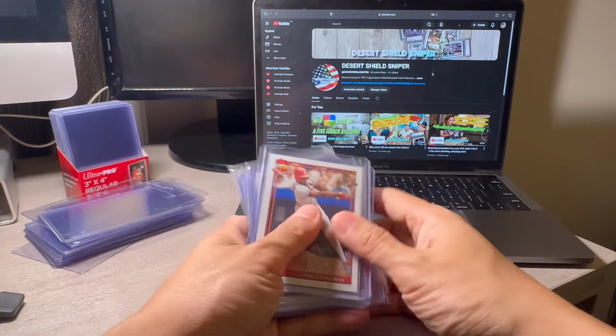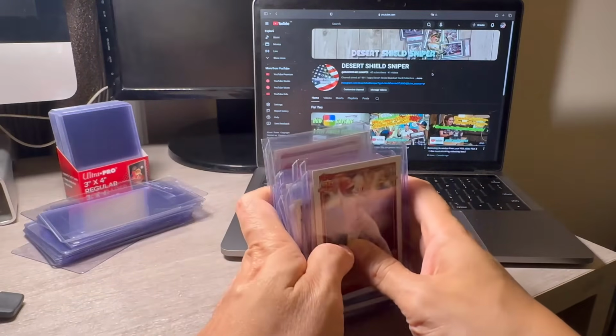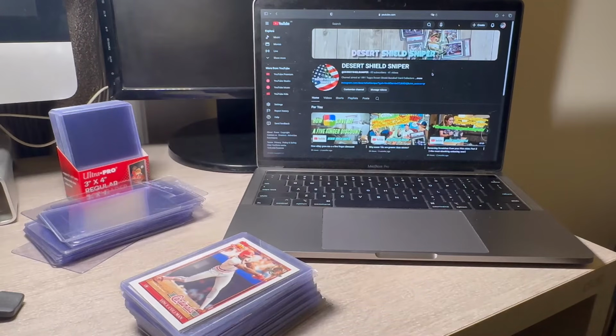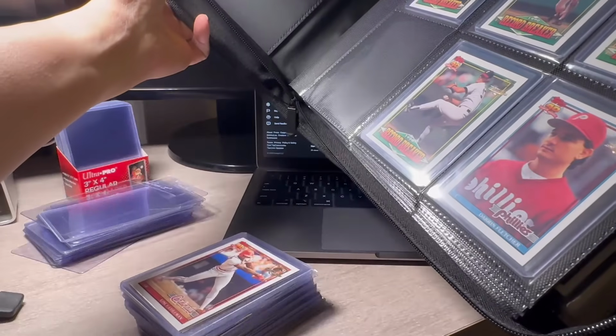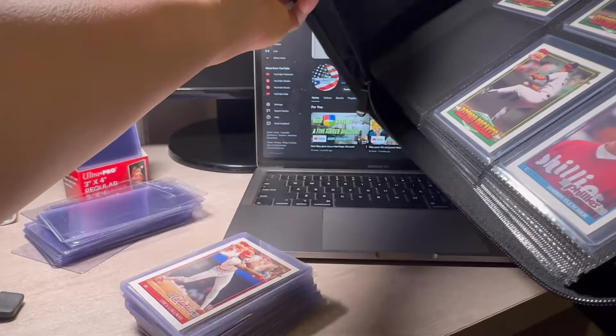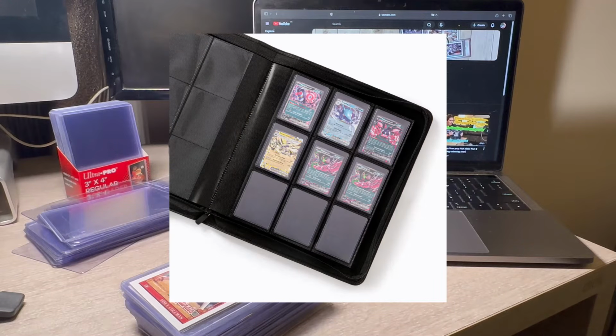You have to take them out and go through them one by one, a couple stacks at a time. But with a top loader binder, and I can't really show you my binder because it's quite large, but I'll give you a bit of a peek here. Yeah, so this is a top loader binder, and I just love using these. It's quite large. This one fits, I think, 504 cards. So basically, two binders will fit a Desert Shield set.